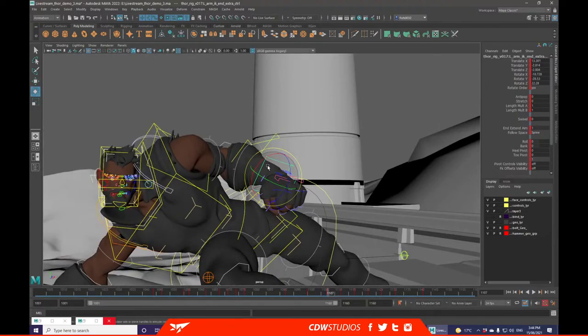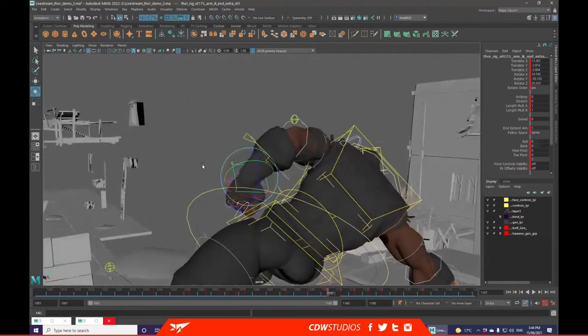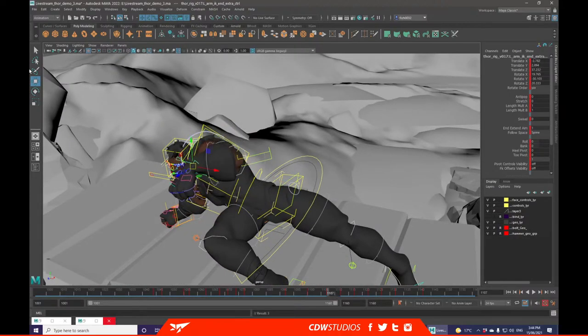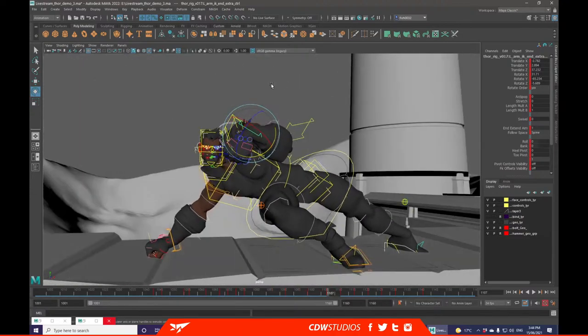You want to take advantage of your own motions as much as you possibly can for hiding technical things, just because it's less likely people will notice when you're doing the fast motion as opposed to a slow, subtle motion.